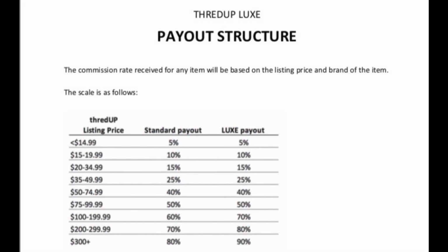So before I get into everything, there's just a couple things I'd like to note. As you're watching this video, you may think, how did ThredUp decide to pay me X amount when the item sold for Y amount? And it's all based around a payout structure that they have on their website, or you can find it by Googling ThredUp Luxe payout structure. And this is how they determine what they will pay me. It's all based on listing price.